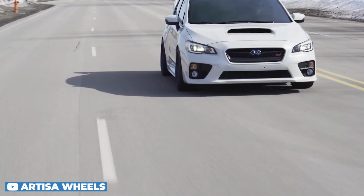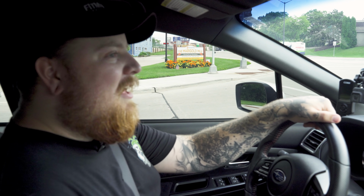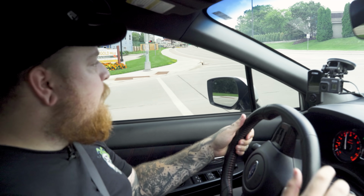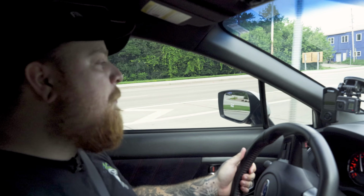So yeah, all-wheel drive and turbocharged in a tuner. There's not an absolute buttload of options out there. That's why the STI is one of the main ones, because it does it well for the most part.